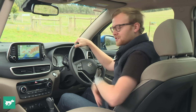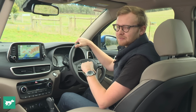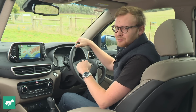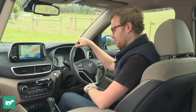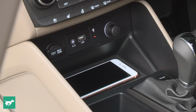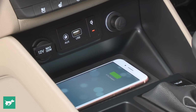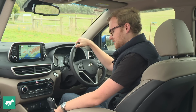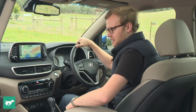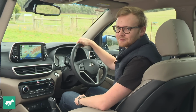But the seats give you lots of support, including lumbar adjustment for the back. I've just done 2 hours non-stop and no issues to speak of. Practicality is not bad either. The Highlander is the sole model to get a wireless phone charger. It'd be good to see that further down the range as well. However, there are two medium-sized cup holders, a little pocket change holder, and a decent size bin between the seats.